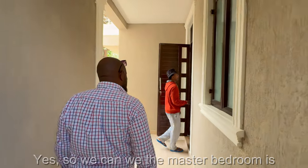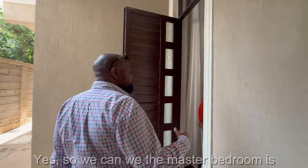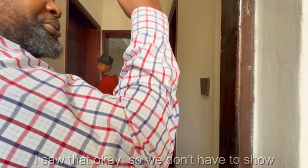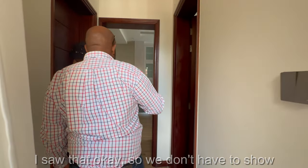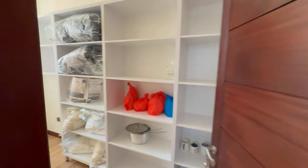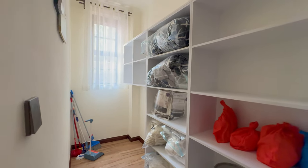Okay. Just not the master bedroom. So the master bedroom is pretty much the same as this one. The one we saw above. Okay. We don't have to show it then. Yeah, but on this one, the kitchen is done. So this is, the kitchen is done.